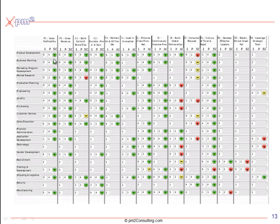What we begin to see is some strategic objectives, like in this case grow profitability, all the processes are nicely lined up. We're likely to be successful. Others, like this one, build global partnerships, you can see the processes don't perform nearly as well. We probably have some performance gaps here we need to take into account. Likewise, becoming more consumer focused, we also seem to have some performance issues.